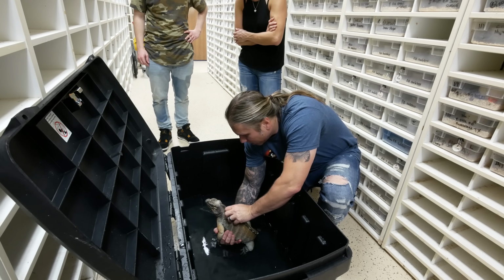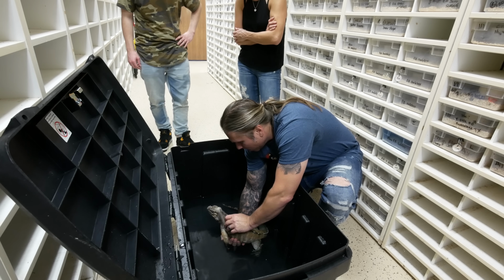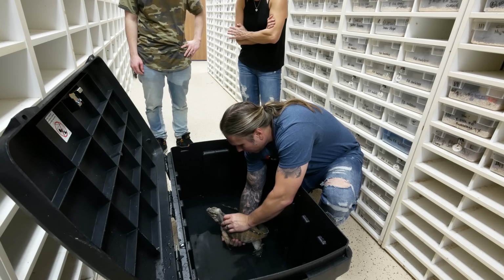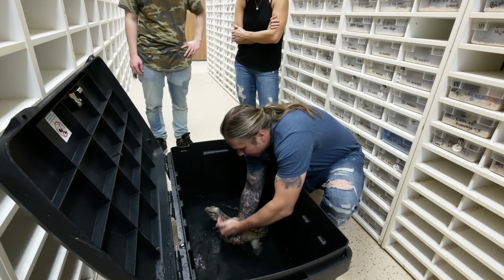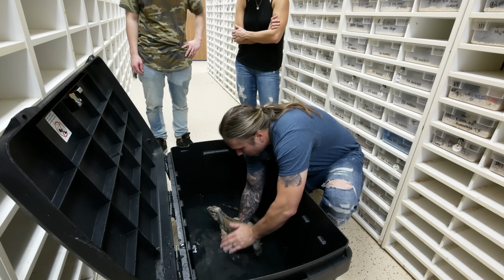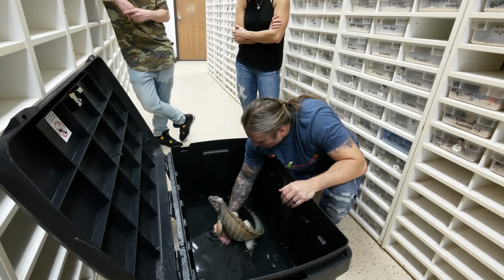If she likes it, we'll leave it in there. If she doesn't, then we'll see how it goes. But let's go ahead and get Bella. There you go, sweetie. Look how nice that is. There you go. There you go, sweetie. Okay, now you're all nice. There you go. I gotcha. I gotcha, sweetie.